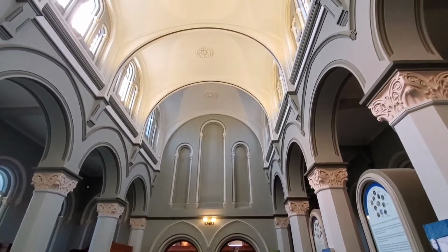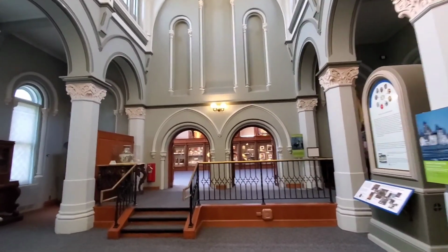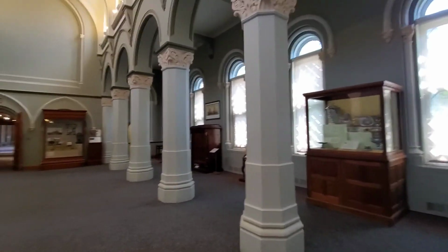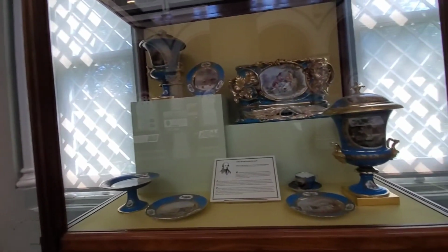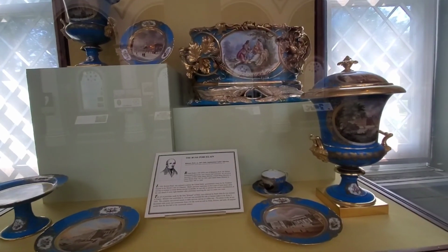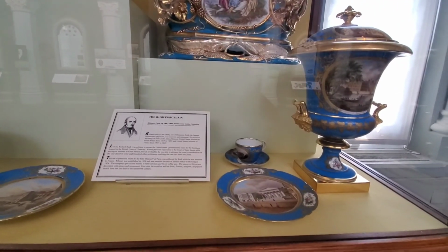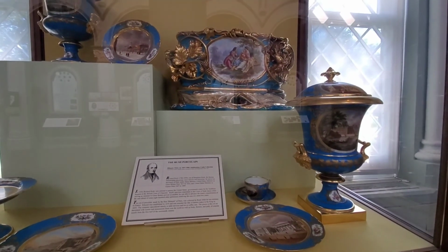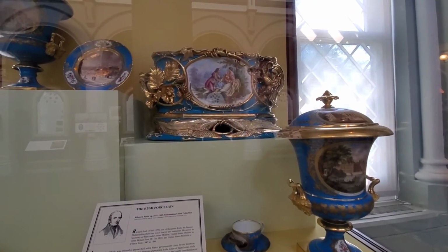The ceiling is beautiful. It's like a cathedral. Ceiling is gorgeous. Wow, this is a really ancient porcelain from Paris. It's one of the Smithsonian collections in the 18th century or 17th century. It's so French.